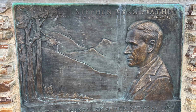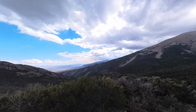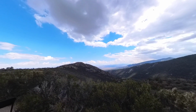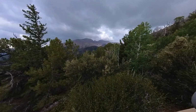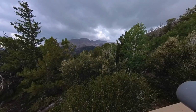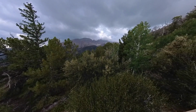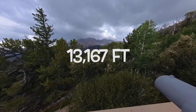Our first stop at 9,500 feet is Mather's Point. This is the Mather Overlook, or Alana said Mather Point. It's a little over 9,500 feet here. That is Wheeler Peak that has a little bit of clouds over the top of it. And it's starting to rain. You can see the dark clouds rolling in. Wheeler Peak is at 10,000 feet. I don't know what Wheeler Peak is. We'll have to look that up.